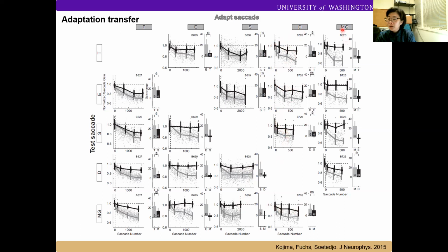And delayed saccade adaptation affected all: targeting, express, scanning, and memory. And memory guided saccade adaptation didn't really affect targeting saccade, express saccade, or scanning saccade, but it affected delayed saccade. So the transfer patterns to the other types of saccade are different for different saccade types.